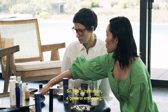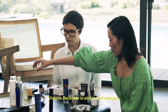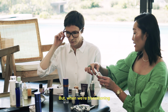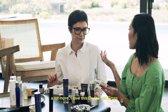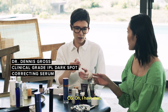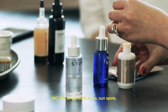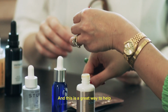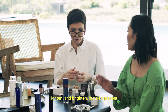Okay. So this is hydration, a general anti-aging. Victoria Beckham is also in that category. But you know, when we're transitioning into spring and summer, we're out in the sun a lot more. I love this Dr. Dennis Gross IPL Dark Spot Correcting Serum. Oh, I have that. I have a spot right here. We all get dark spots, sunspots, and this is a great way to help lighten and brighten, but also prevent.